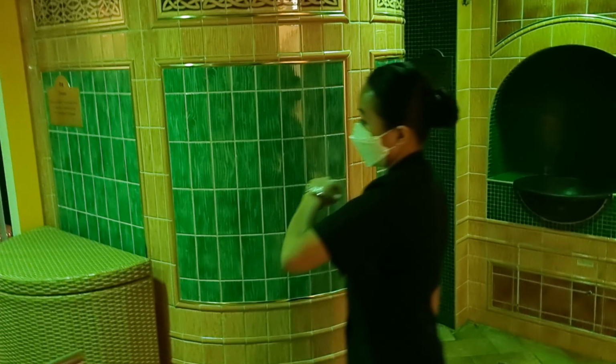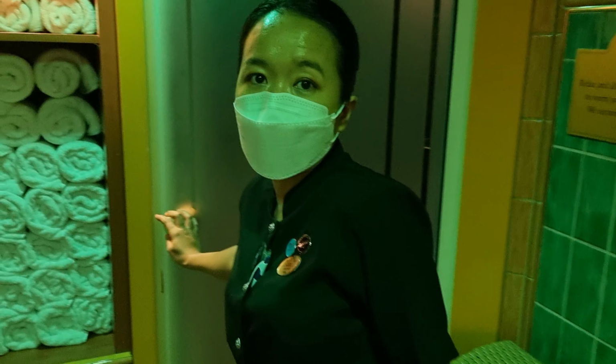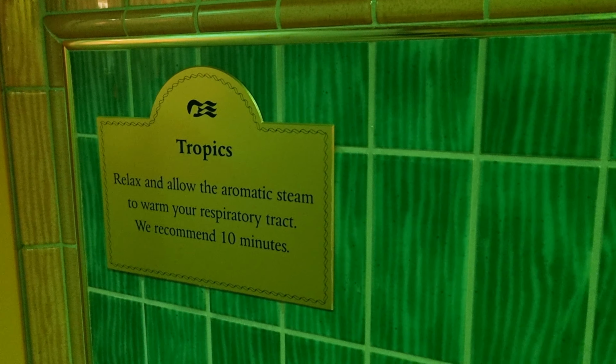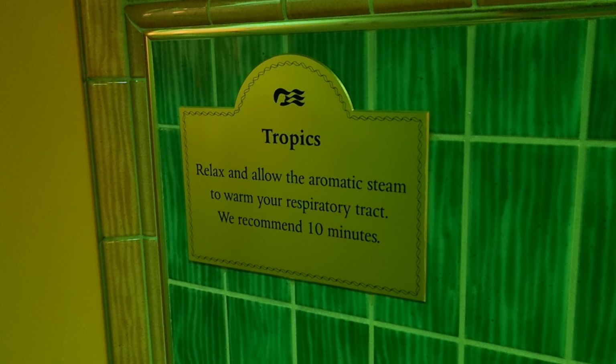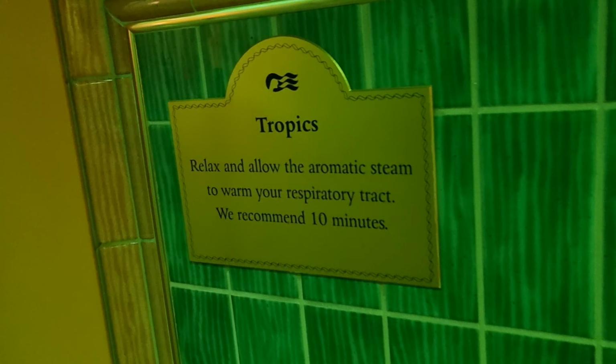And we have 3 different aroma steam rooms here. What's the difference? The aromas are different. So you've got tropics? What's the difference between tropics and that one? They're just different aromas. This one is mild steam.